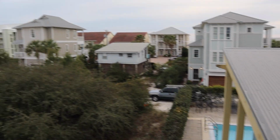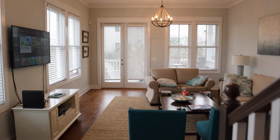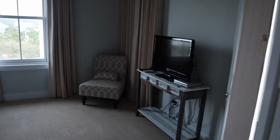So this is everything. Now we're going to skip over here to the top floor, which is the master bedroom. So it has cute stairs up to the top. So this is the master.